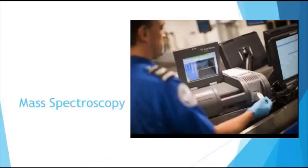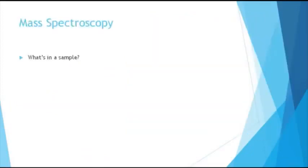Right, on to mass spectroscopy. You may know mass spectroscopy from airports. So after they do the kind of swabs of your equipment and things and put them in a machine, that machine is a mass spectrometer. What it basically tells you is what's in a sample. It breaks down a sample and tells you what's actually in there.